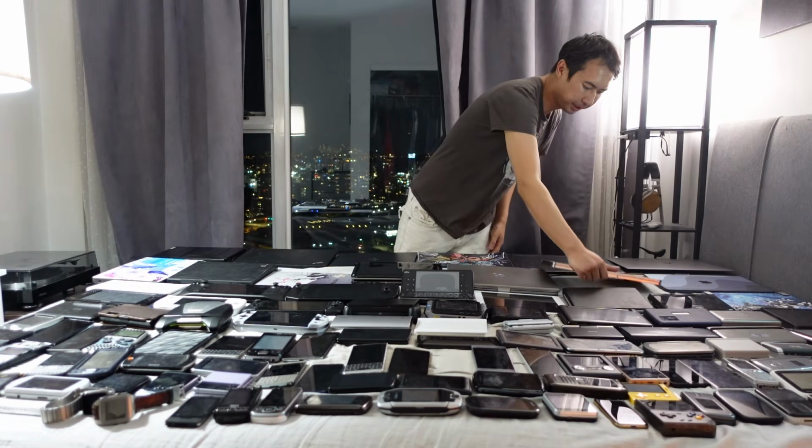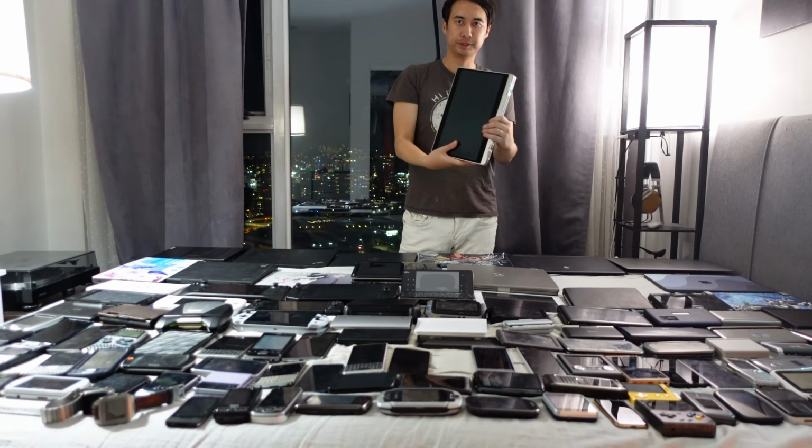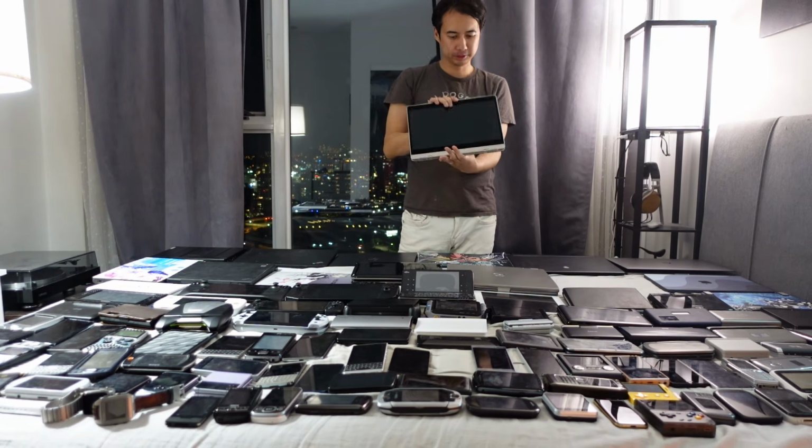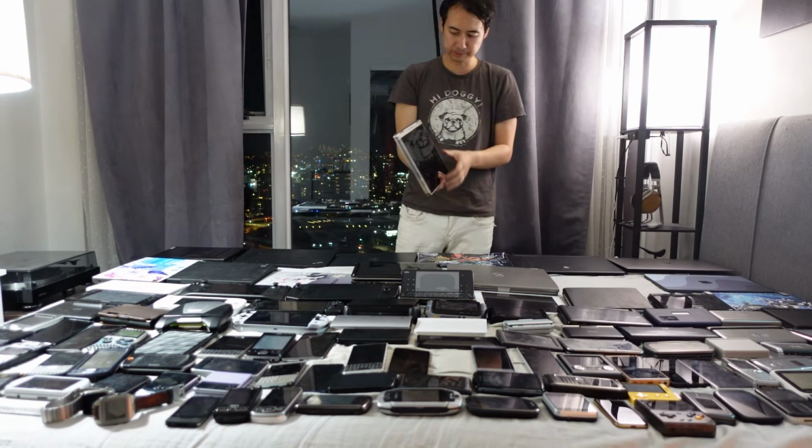Now the Porsche design, yeah, flips like 180 degrees like this. So it turns into like a tablet. So I couldn't show that normally, but I'm going to show that now. So you can do that.